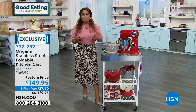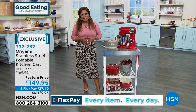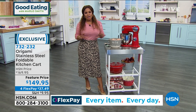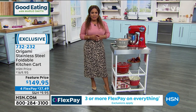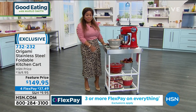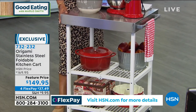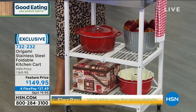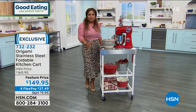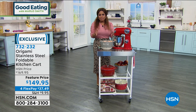And it's brought to us by the great name that is known for organization here at HSN, Origami. This is something that we launched fairly recently at HSN, and it was love at first sight. And this is your first time to see our stainless steel. I know, isn't it pretty? In the past, you remember we had the wood butcher block? We've had that for many years. But you've asked for it, and we've delivered a stainless steel foldable kitchen cart that out of the box, no assembly required. I absolutely love it.